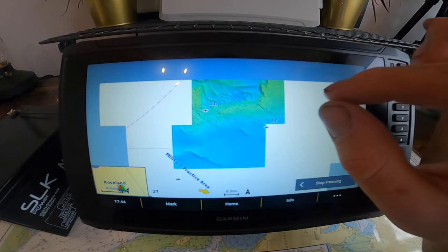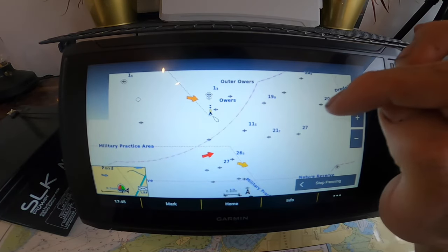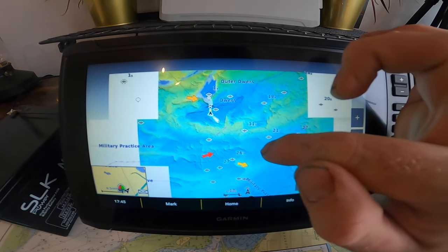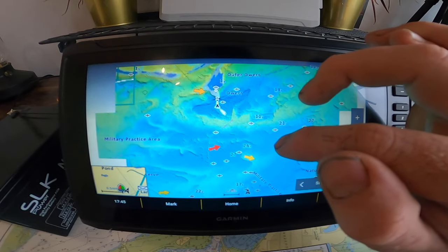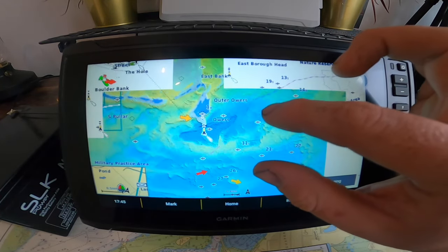So a very quick recap from May, June, July, a little bit of August. You want to be looking at the reef areas. But from August onwards, for the big black bream anyway, you want to be in the offshore wrecks, probably sort of 6 miles plus out as a general idea.